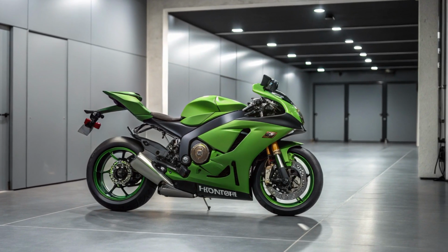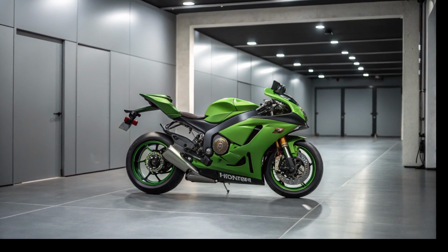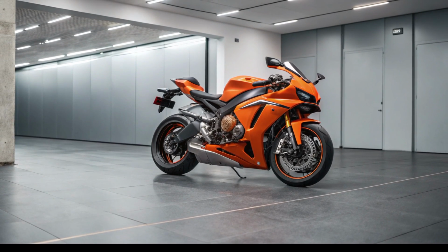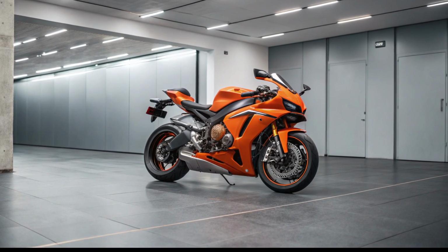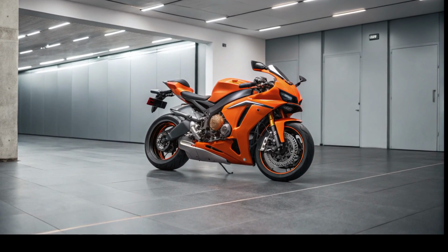Conclusion. The 2025 Yamaha YZF-R1 isn't a radical overhaul, it's a precision refinement of an already iconic machine. Sharper, lighter, and more responsive, it remains a top-tier choice for riders seeking the ultimate balance of power, technology, and racetrack DNA.